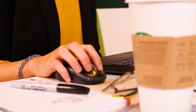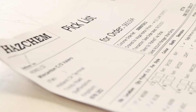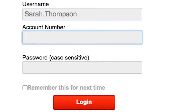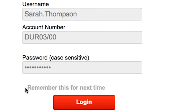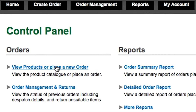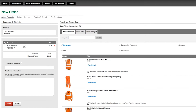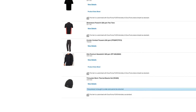Hazchem Lynx is a bespoke online ordering system designed so you can enjoy automated ordering, tracking and reporting for your workwear and PPE. Users receive a secure login to their portal, giving you peace of mind. Final order approval gives you budget control. Everything is laid out in an easy to navigate interface, helping you find your specific styles at your agreed prices, removing potential for order interpretation errors.